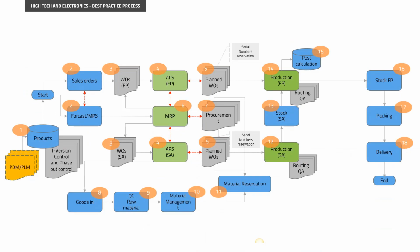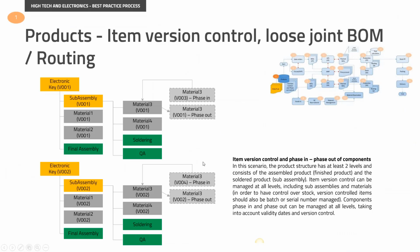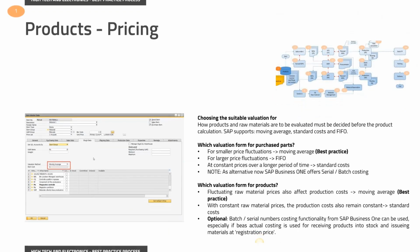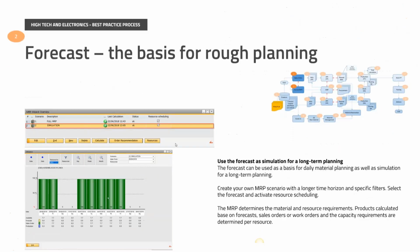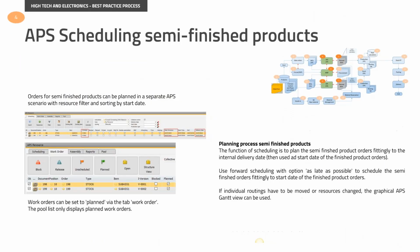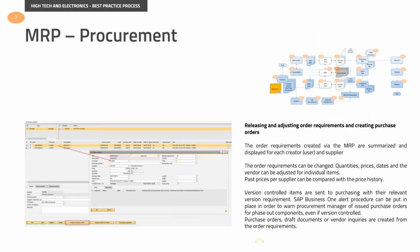Okay, so at the beginning of the process, we have the business process in Beas that we have to take. Each one of those steps, you see those steps are numbered. Each one of those steps, if I go down, you will see that we explain in detail. We explain the products and the routing and the pricing and all those points that are related to that process fitting the high-tech and electronics industry. Okay, I can go on and on. It's a very, very long slide. There was a team of consultants sitting for many, many hours making sure that this looks as it looks, and it has a lot of information inside.